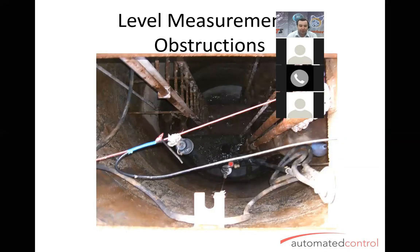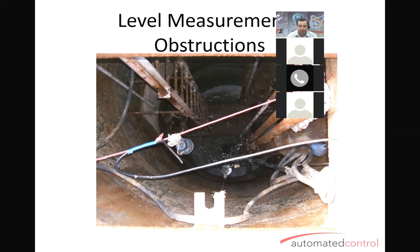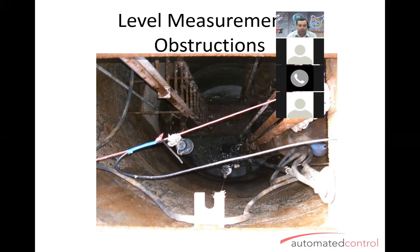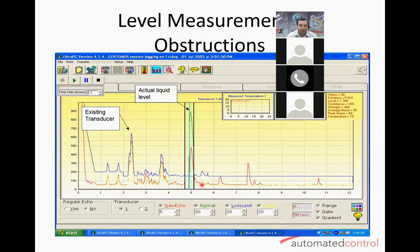Second example of that, down a well, we've got ladders and pipes and old sensors in the bottom and float switches and things all over the place. How do we ignore those? Well, the technology, instead of just looking at the first big pulse that comes back as an echo, looks at a combination of them, and you can go into the software and say, all right, I want to ignore, for example, the existing transducer, which was a pretty big signal coming back, and a few others, that's the ladder there, I believe. So in the software, you say, I want you to follow this pulse.